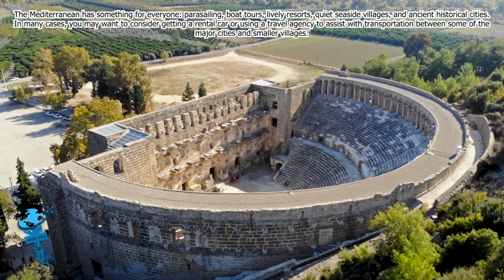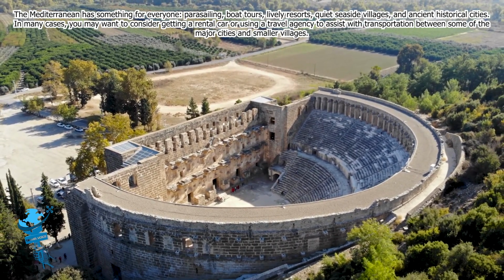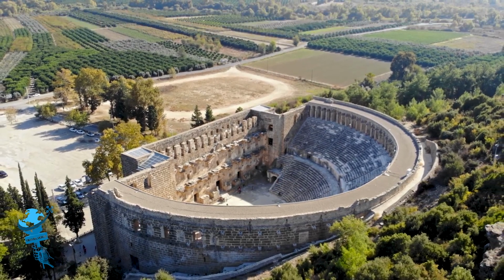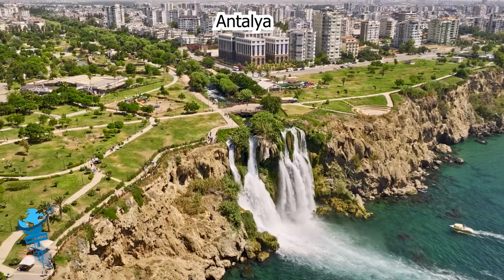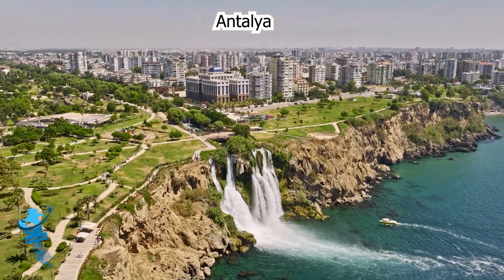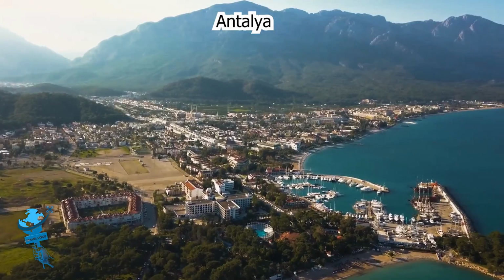In many cases, you may want to consider getting a rental car or using a travel agency to assist with transportation between some of the major cities and smaller villages. Antalya. Antalya is a Turkish resort city with a yacht-filled old harbor and beaches flanked by large hotels. It's a gateway to Turkey's southern Mediterranean region, known as the Turquoise Coast for its blue waters.